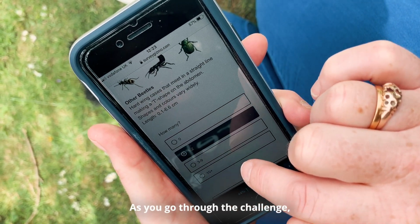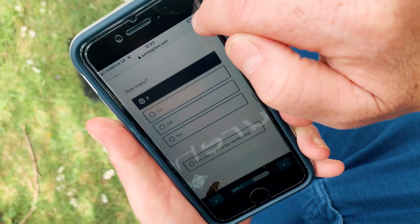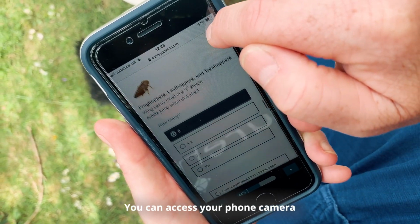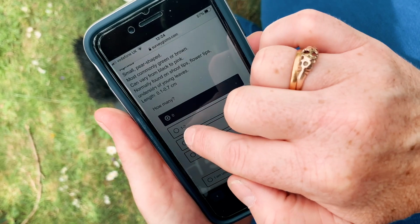As you go through the challenge, don't forget to snap a few pictures of the animals that you find. You can access your phone camera or upload pictures at the end of each section by clicking on Browse.